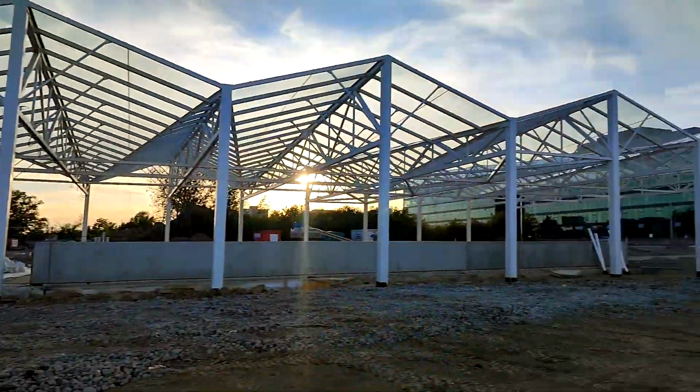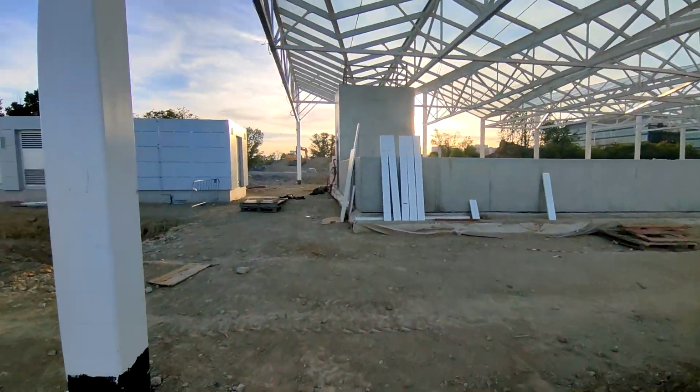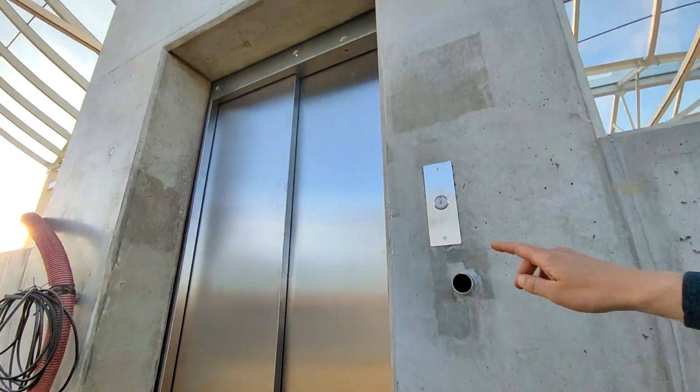And now along I go to an under construction metro tram station in Brno. Let's go and explore it. And here's the lift. Sadly though, the lift looks like a piece of crap, although on top it does have a good chassis.